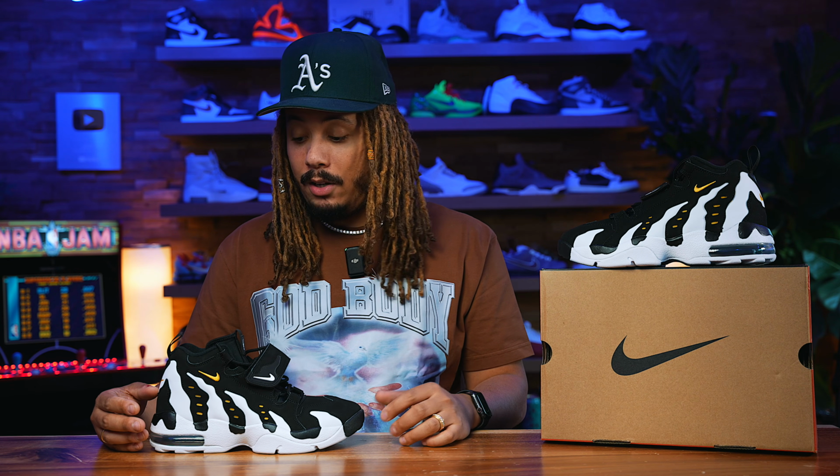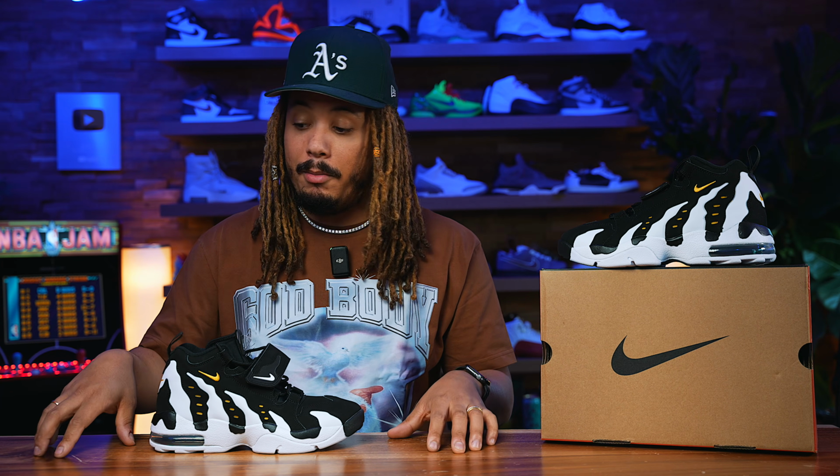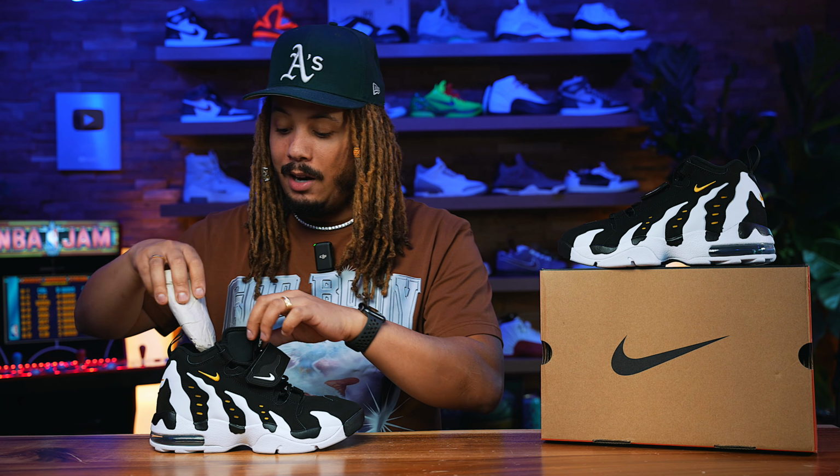I'm also looking forward to those Diamond Turf 1 49ers that are set to be releasing spring, summer. So any moment now, those should be coming pretty soon. So stay on the lookout because these kind of just pop back up out of nowhere as well.